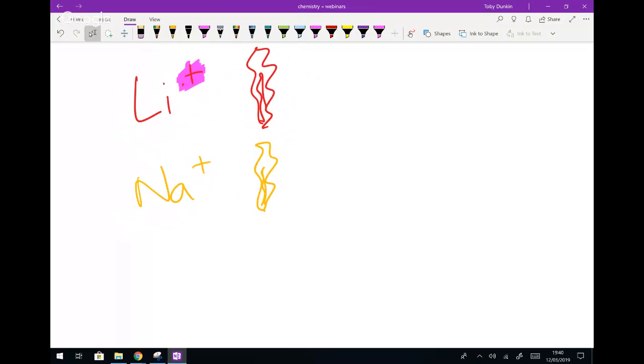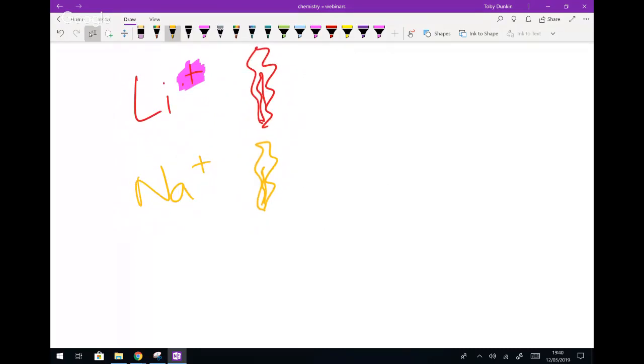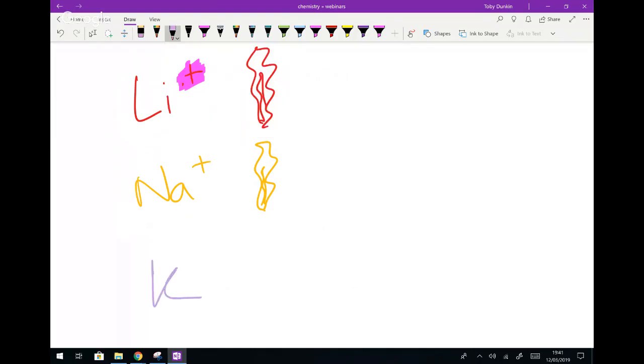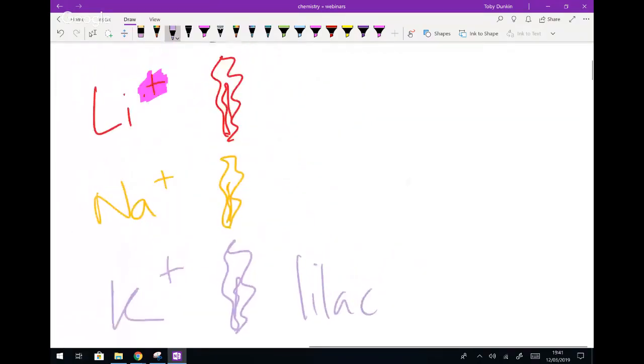Amira, crimson red. Yeah, Amira, you can absolutely say crimson red. Do not say the other one that you've just said. I'll come to that in a minute. Next one, we're going to see our beautiful color. We now get potassium 1+. We get our beautiful lilac color. You are not allowed to say pink or purple.